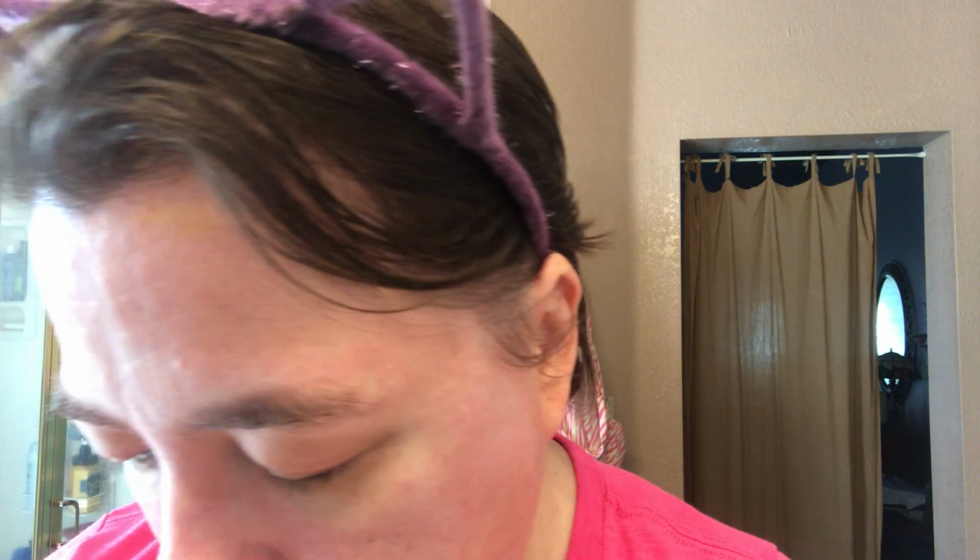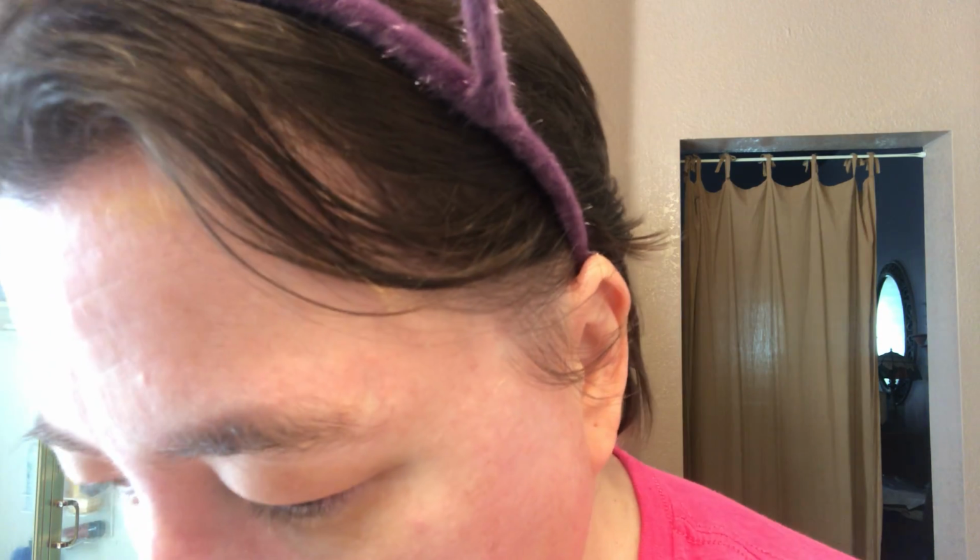Okay, while we give that a moment to absorb in, I'm going to work on the eyes. Just going for a natural look, I like to use our illuminating stick in champagne and just put a little bit of that on my eyelids. Just to give it a little shimmer shine. And just a little bit right through here.